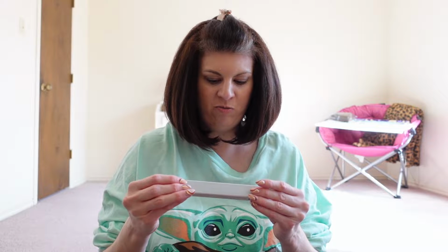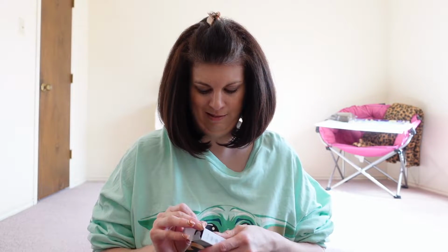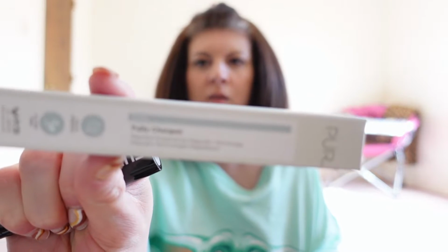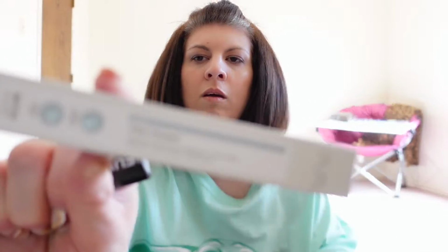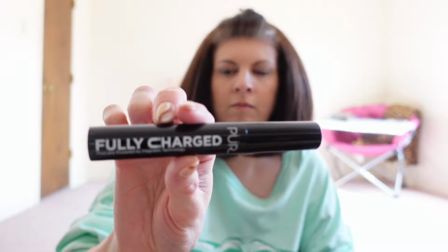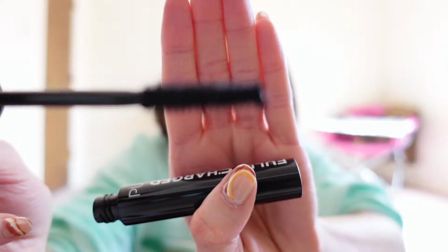Okay, so this is the Fully Charged Mascara powered by Magnetic Technology. Kind of makes me nervous saying it's magnetic. Okay, so this was the box. Come on, there we go. And then here is what it is, the Fully Charged Pure Mascara powered by Magnet Technology. And let's see what kind of brush it has on it. I like a very thin brush on my mascara, and it is a very thin brush.